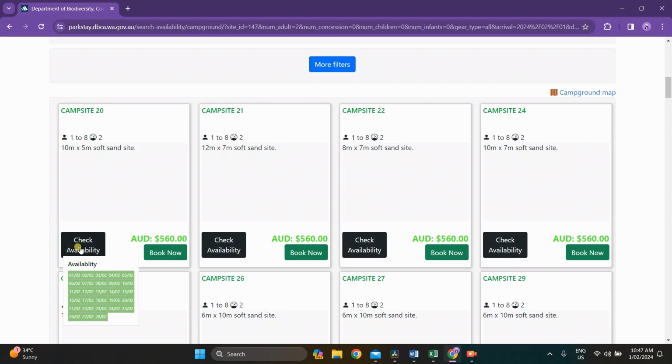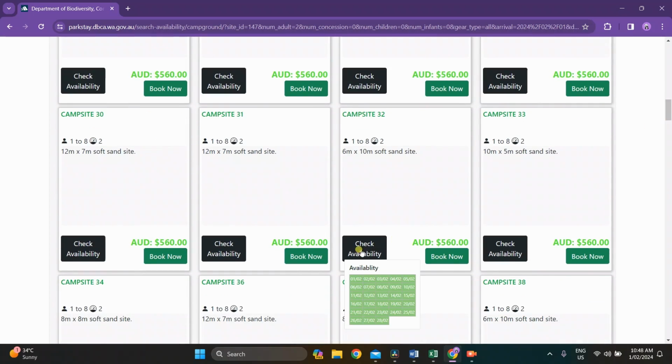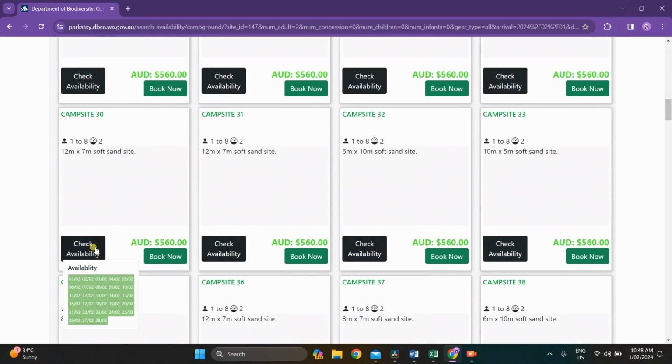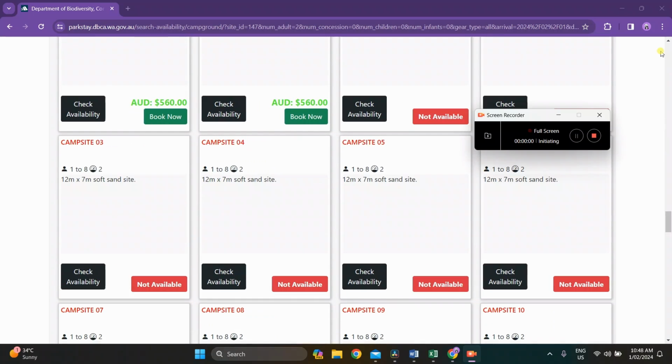And then if you just hover over this check availability, it's going to tell you if they're booked or if they're available. So green means available and red means the dates are booked. So February seems to be very available. So you'll see on campsite 3 for February, the 1st, 7th, 8th and 9th is actually booked, but the rest of the month is actually available at the moment.